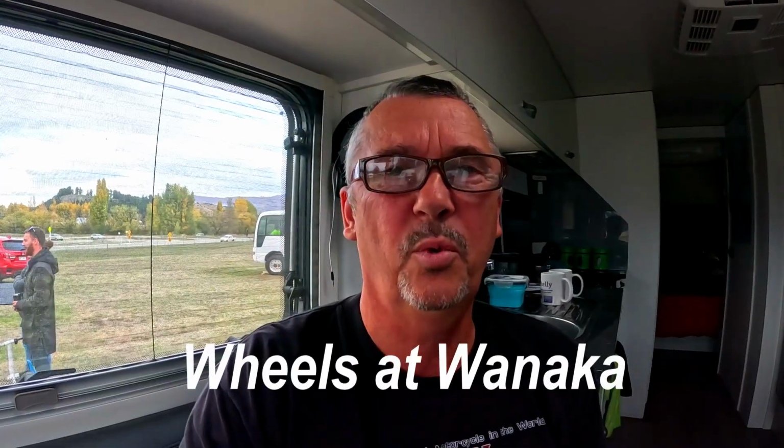That was Wheels at Wanaka for 2025, which is the last one that is here. It'll be such a shame to not have this event anymore. Whether it's going to move somewhere else, I'm not sure. But there was certainly machinery there, and cars and trucks and bits and pieces from all over New Zealand, from various collections, and I saw one or two there from Australia as well.